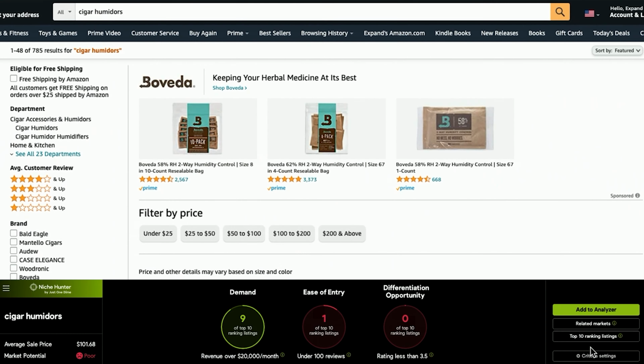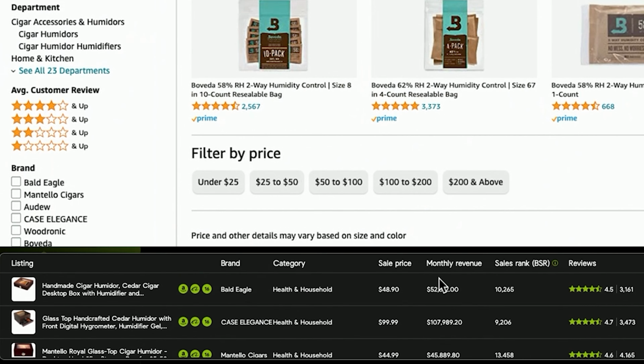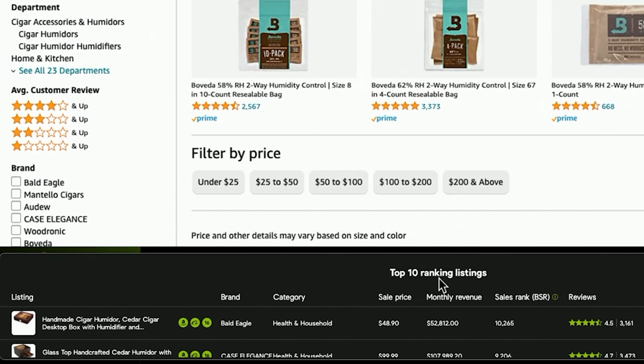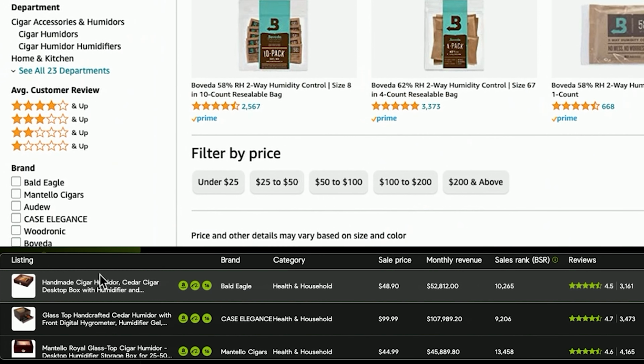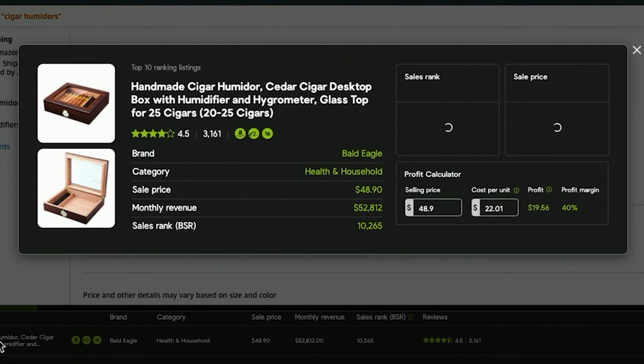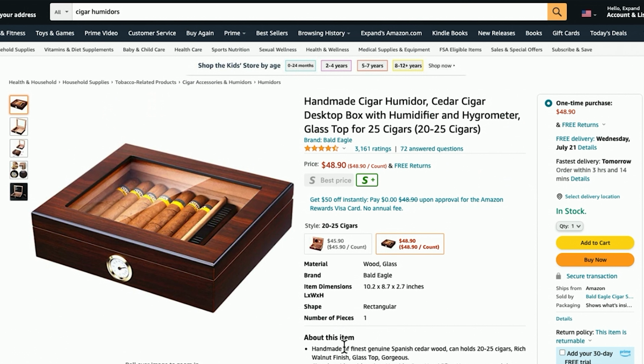So let's just take a moment to look at these listings, the 10 listings this is based off of. So all I need to do is click right here on the bottom right. It says top 10 ranking listings. So I click on that and here you can see those 10. Now let's look at this one that's selling for $48.90. All I have to do is click on it and there it gives me more data. And now I can see in-depth data on this particular product, but I want to look at it on Amazon. So I click that little Amazon button, check it out, and boom, here we are.